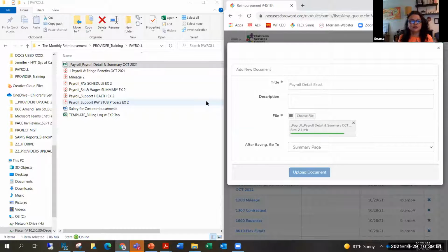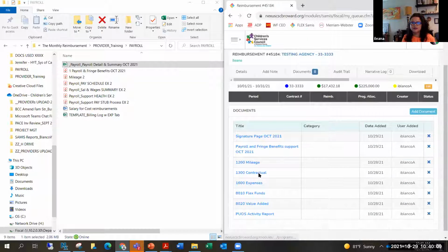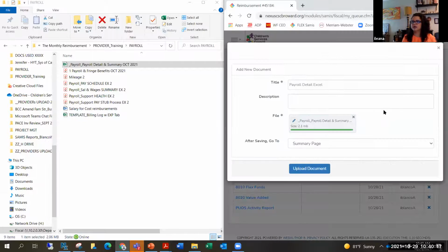Learn to split your screens, because whether we're doing it electronically or manually, let's say that you have this bundle of papers, you go to your printer, scan that stuff in, and scan it already with a title of position, just like we would name it in SAMIS, already title it this way. And then when you have it on your Explorer file, just drag and drop your documents.